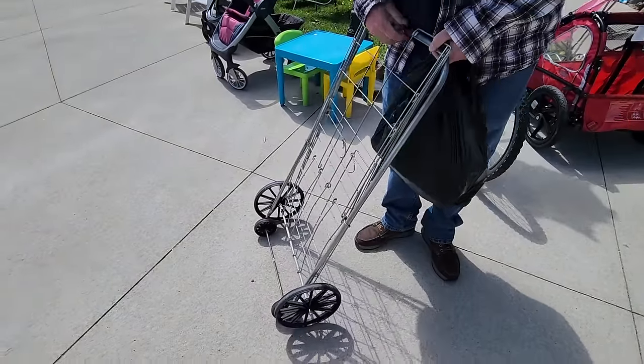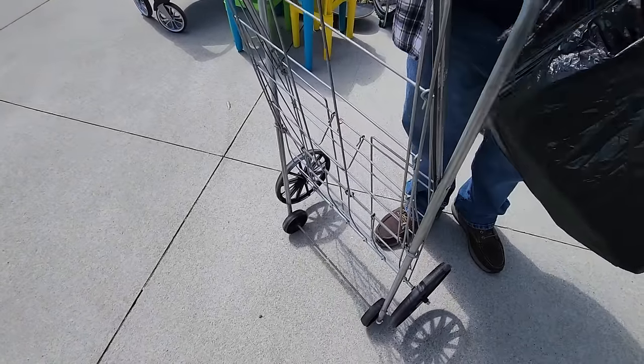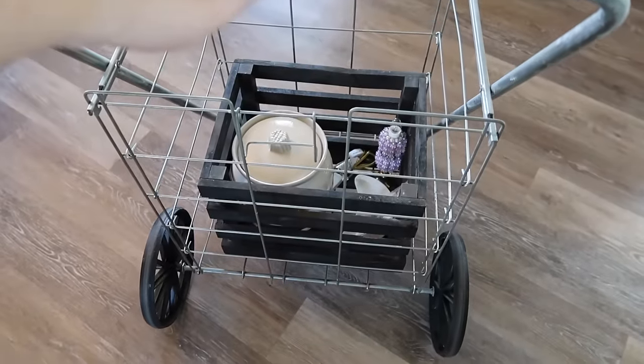Like that, and I believe... Yeah. And then it hooks right there. I believe that keeps it up. Yeah. Nice. I was so excited to find this cart for $8.50.